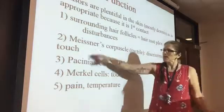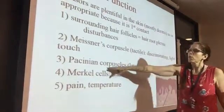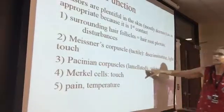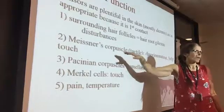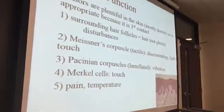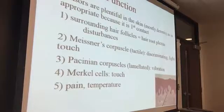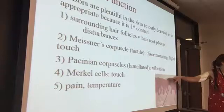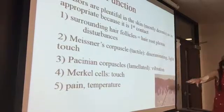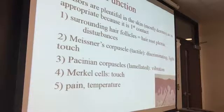Now, your lab person, because we don't see Merkel cells on our models, we do see the Pacinian corpuscles, which they also call lamellated because they're layered. They look like onions. And we see Meissner's corpuscles. These aren't made to show you the Merkels, just be aware. So these are put strategically for their stimuli, right? Different cells are going to respond to different things. That's the value of having a lot of different cells.